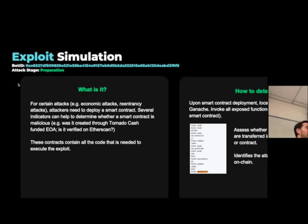Now, it's of course a little tricky because if the parameters don't match on the function, or maybe I looked at one yesterday that had a require statement on every single function that says if the transaction origin is not the attacker contract, revert, right? So there could be protection mechanisms in the contract itself that make it difficult to simulate.